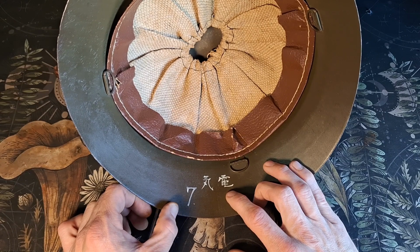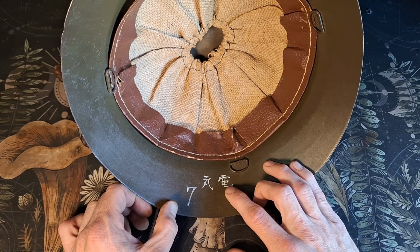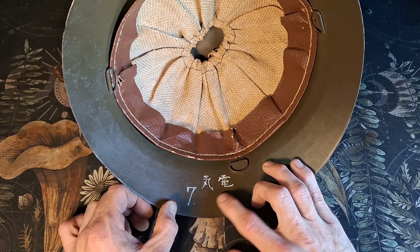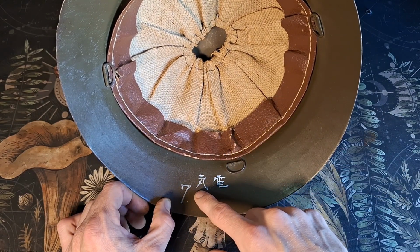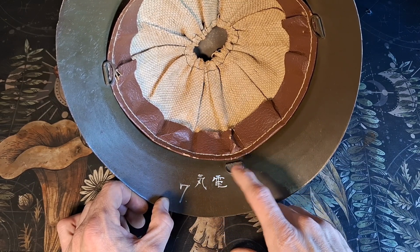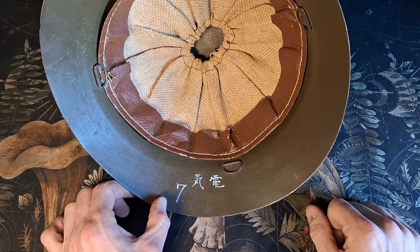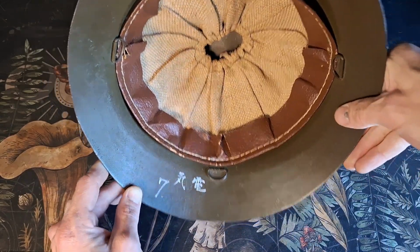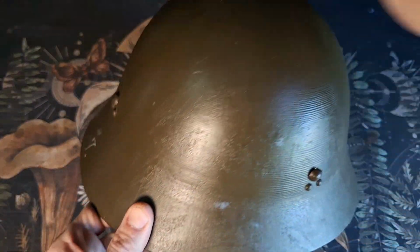So, as I was saying, the symbol that stands for electric in this kanji existed before electricity existed. And I'm having trouble figuring out what it meant pre-electricity. And so I'm thinking maybe if this doesn't designate a line worker or some sort of electrical worker, maybe it is just some sort of military unit designation that is lost to time. And why it has a 7 on it, I don't know, maybe that was the soldier's number. I have absolutely no clue, but it is a very cool, neat piece of history.